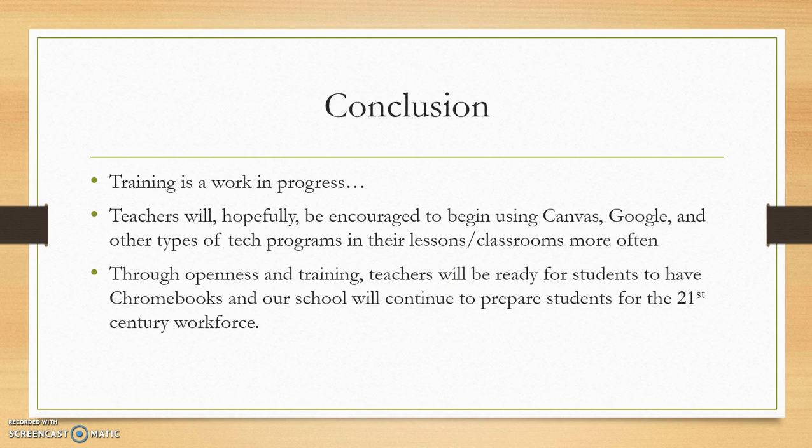As I conclude this, training is just a work in progress. I'm hoping that teachers will be encouraged by all of this and use it in their classrooms on a voluntary basis more often next semester, because we've already started this training. This is a project that truly is a work in progress, like I said. And then through openness and training, teachers will be ready to have students using their Chromebooks and ready to enter that 21st century workforce starting next school year.